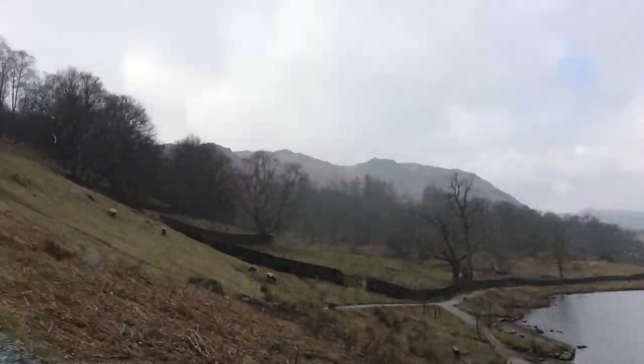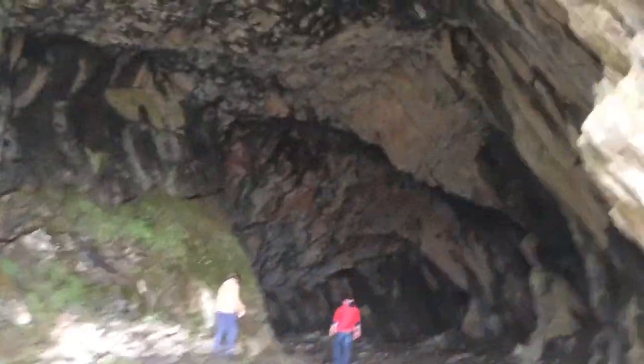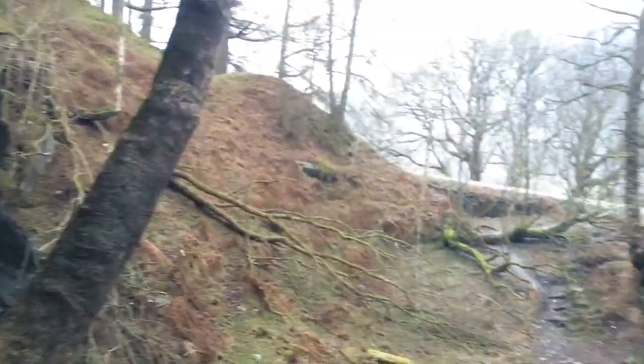Adventure for days. We're going to the caves. We're going to the caves. Trying to go. Are you excited, Lori? Hell yeah. So we found a cave and we climbed in.